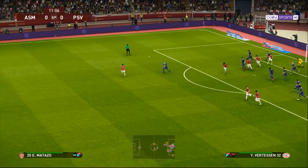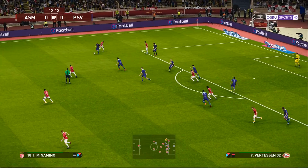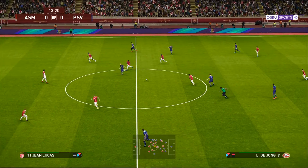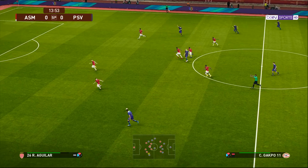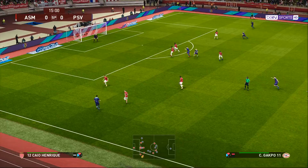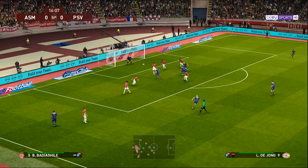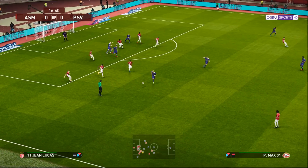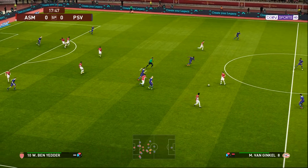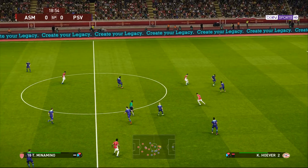And it's hoisted clear. Gets it back. It's a very good battle there. Terrific to watch. De Jong plays it out to the wing. He's left his man. Oh, nice touch. Pumps it into the area. Badiashile can get it clear. Gelson Martins clips one through.